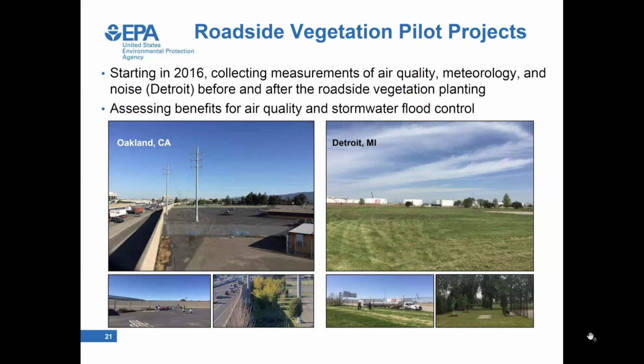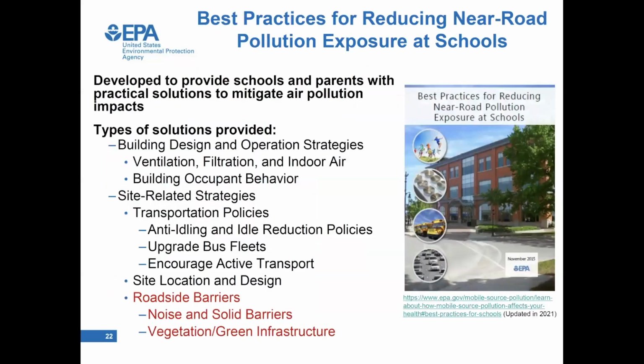And the very last thing I'll mention in the presentation is that EPA did release guidance in 2021. We focused on near-road schools because there are so many of them, but these best practices are really applicable to just about any school that is facing air pollution issues.